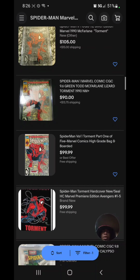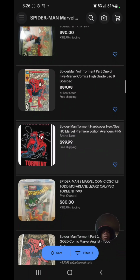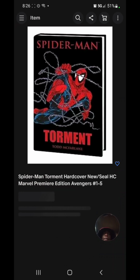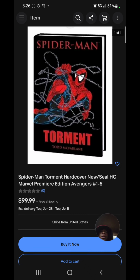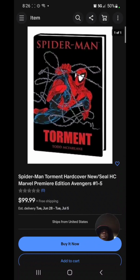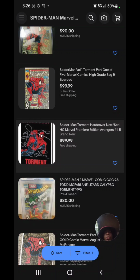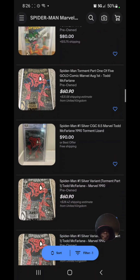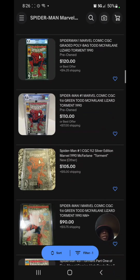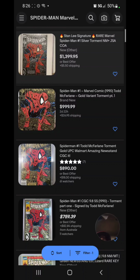Oh, looky here. Looky here. We got our secret rare cover. And this is not made in a comic. They made this for a book. So this is the Torment hardcover, new sealed hardcover Marvel Premiere Edition, Avengers 1 through 5. So I'm gonna assume that we're getting a 5-part book series. And I'm guessing this hardcover has all issues all in one joint. So that's kind of dope, man. But yeah, you see the prices here for yourself. Nothing too crazy.